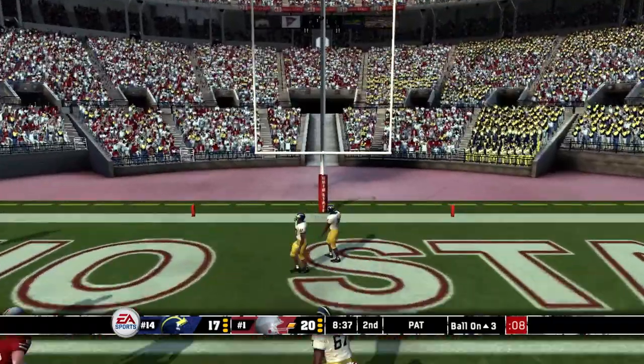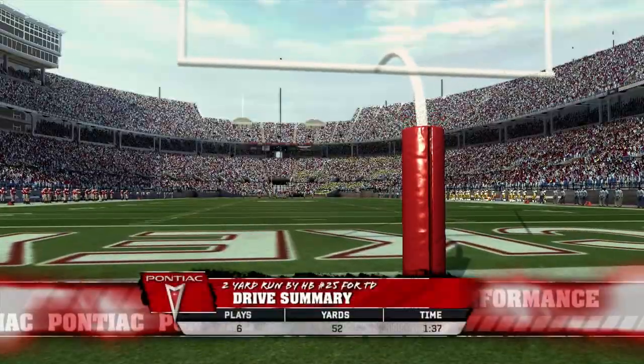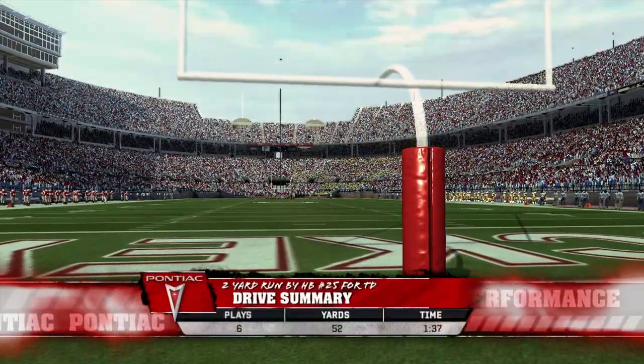The kick is up, and he adds the extra point. And now we're going to take a look at the Pontiac drive summary.